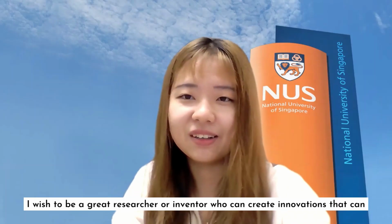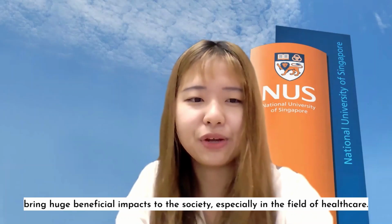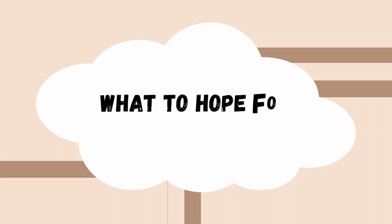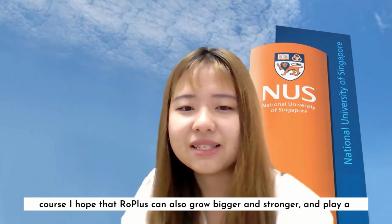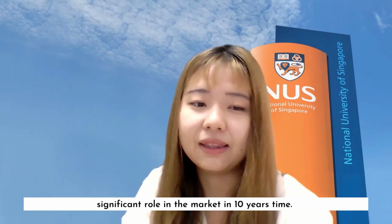I wish to be a great researcher or inventor who can create innovations that can bring huge beneficial impacts to the society, especially in the field of healthcare. I wish to see myself becoming an excellent researcher in 10 years' time. And of course, I hope that Roplast can also grow bigger and stronger and play a significant role in the market in 10 years' time.